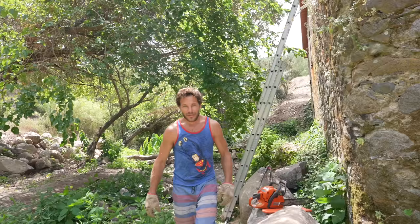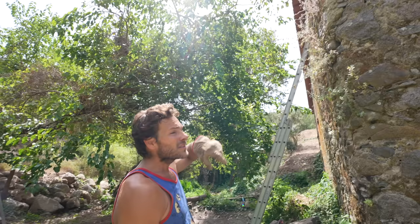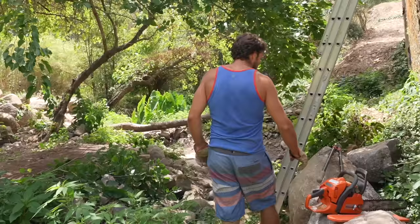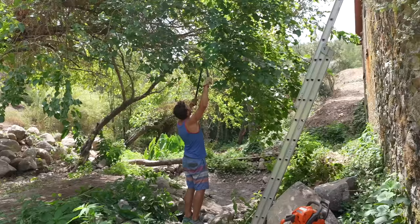As if I thought the dangerous part was being on the ladder with the chainsaw. The bees were after me up there. But I don't see a hive. I don't know, there's like five right here. They're all chasing me. I came down the ladder as fast as I could. They know I'm cutting their berry tree. It's their favorite. That's true. Those bees are no joke, guys.